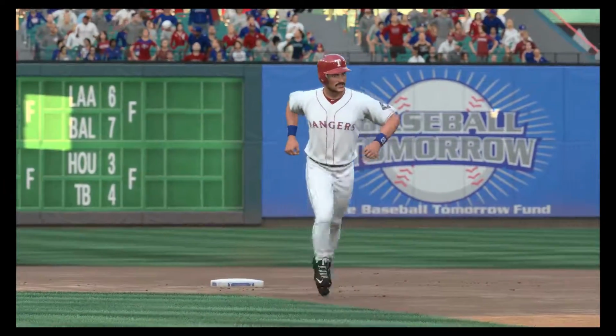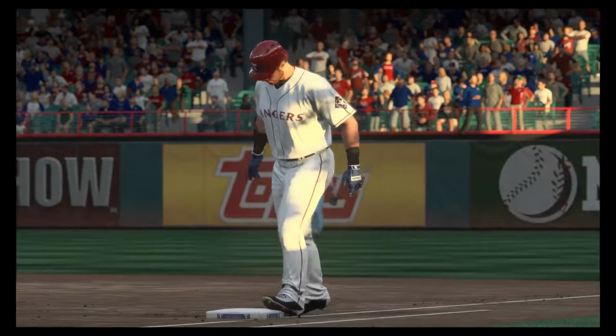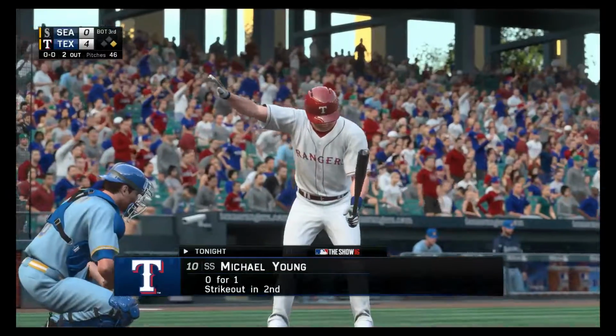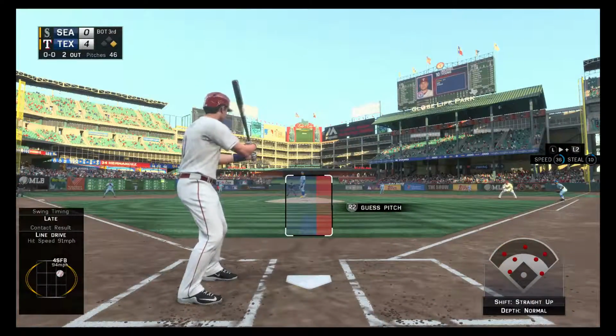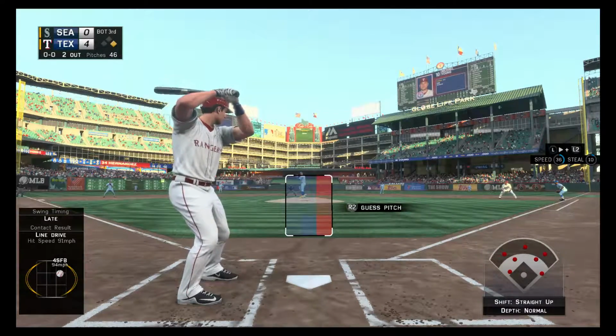Now batting, shortstop, Michael Young. Michael Young is into the box. He was a strikeout victim in his first try. Yeah, and they fanned him on a fastball last time, so let's see if they come at him with the hard stuff again.